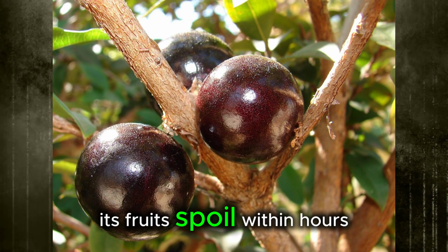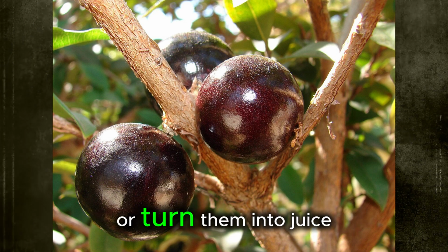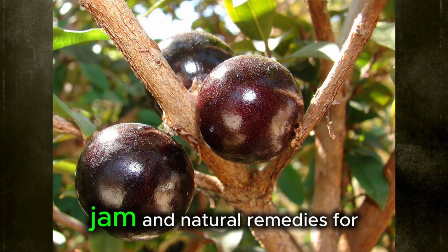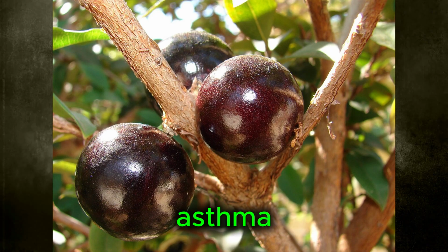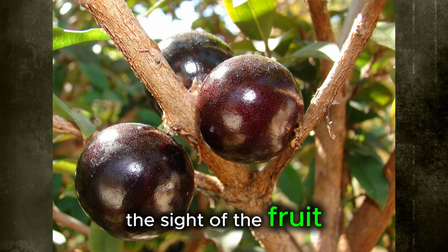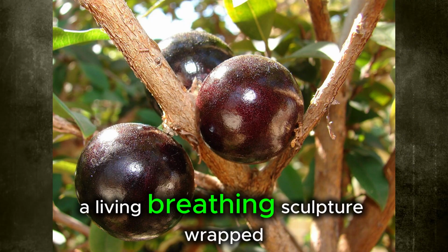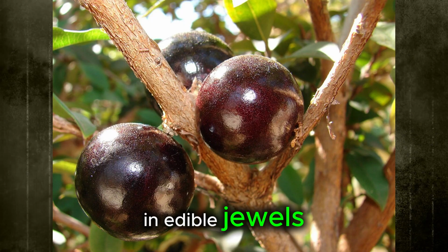Its fruits spoil within hours of harvesting, so Brazilians eat them fresh or turn them into juice, jam, and natural remedies for asthma, diarrhea, and throat pain. The sight of the fruit-covered bark is unforgettable. A living, breathing sculpture wrapped in edible jewels.